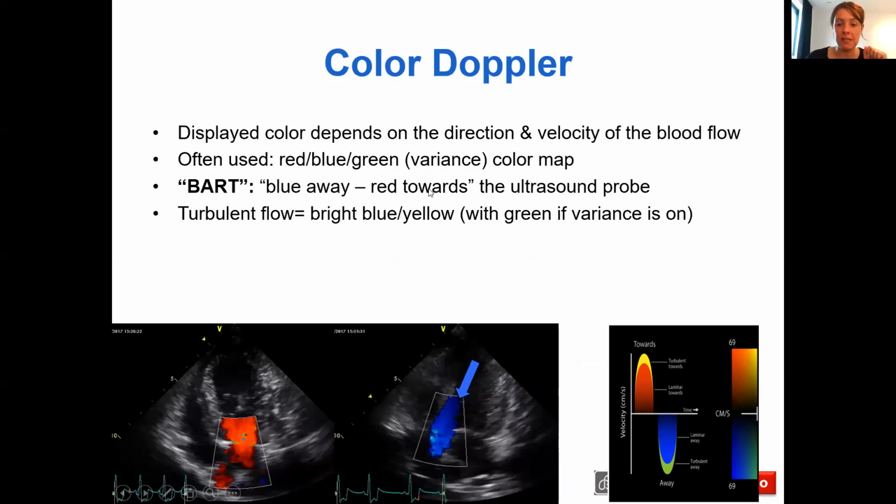That's the normal setting. And then you can use different settings to indicate turbulent flow. A setting that is often used is the variance setting, where you add green and where the turbulent flow is actually in green.